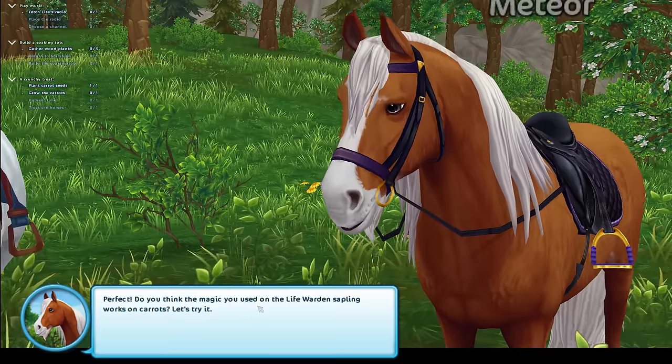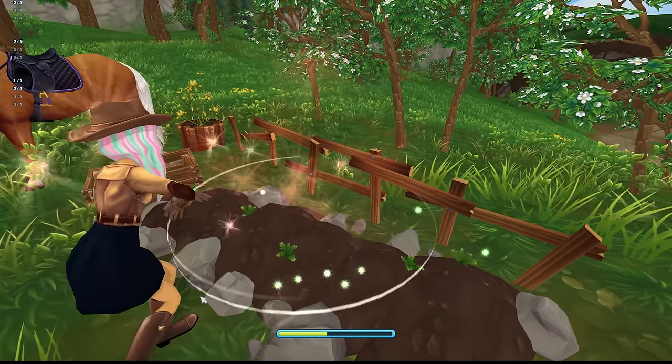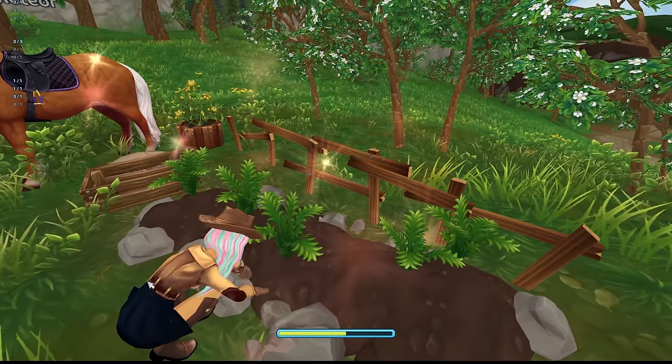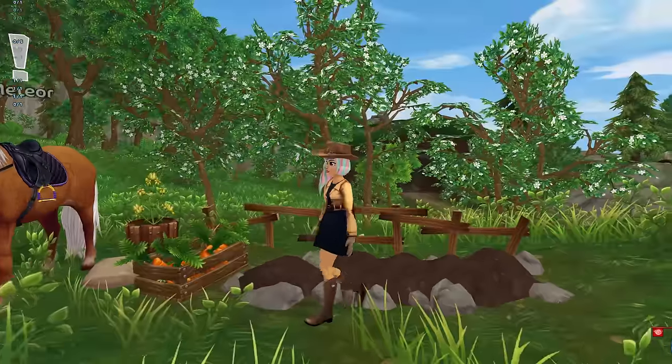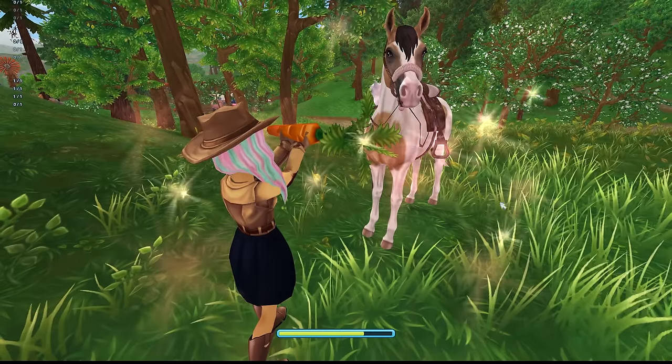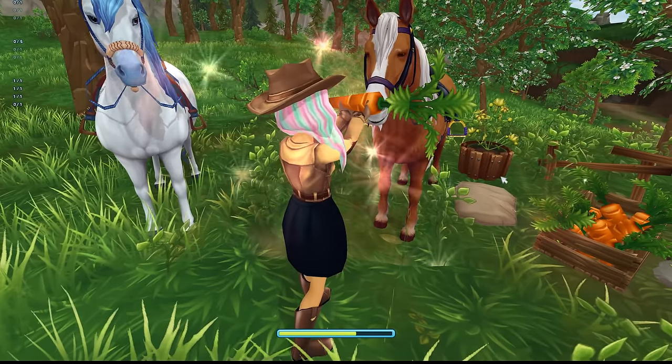Just put my hands in the soil. Do you think the magic you use on the Life Warden sapling works on carrots? Let's try it. Ooh, these are going to be magic carrots. All right, add a little sprinkle of magic there. Looks like they're ready to harvest. All right, take these magic carrots out. What if they were purple like those carrots from the redeem code? Oh, they're not. They're just your classic carrot color. All right, give my horse a carrot. Here you go, enjoy the carrot.